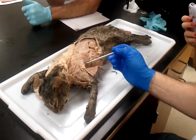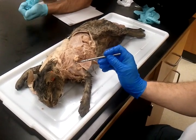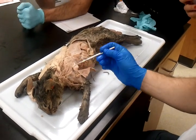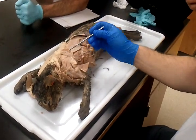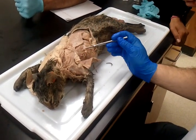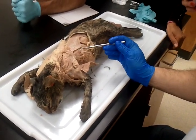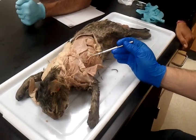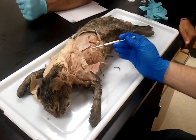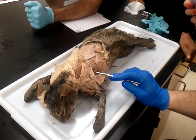Teres minor is the one that was behind the spinodeltoid. That's the smaller one. So that's how you remember teres. Teres means true. That's true major. Okay. All right. This muscle here has little fingers, it looks like. It's like a fan. Some people have called this a muscle that looks serrated, like a serrated edge. In cats, it's called serratus ventralis. In humans, it would be called serratus anterior. Same muscle. Okay? It actually begins behind the scapula, but it ends here.